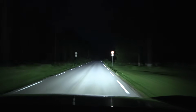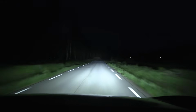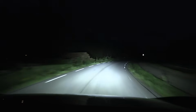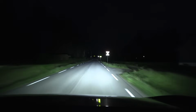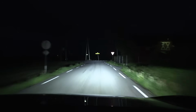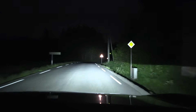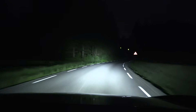If you don't know, MG is Chinese, it's under SAIC, and in general Chinese cars don't have that great headlights, but this is good. Wow, this is at least better than the average Chinese car. I would say roughly on par with many German or European cars. But okay, there is no adaptive stuff here. They don't turn in the curves. I'll show you here. See, it's quite stiff. But they have good spread.